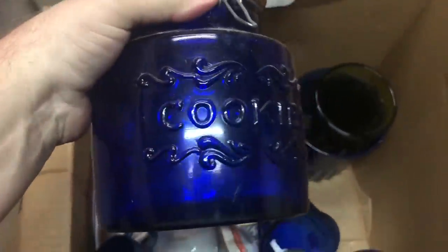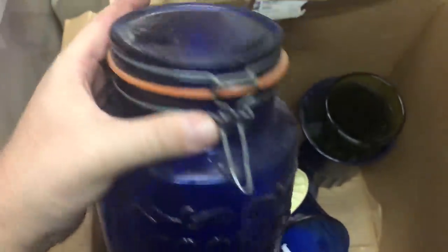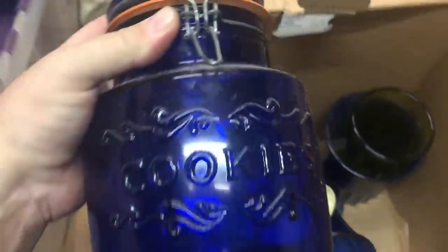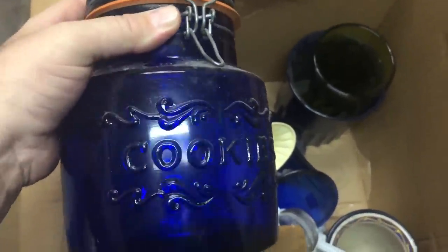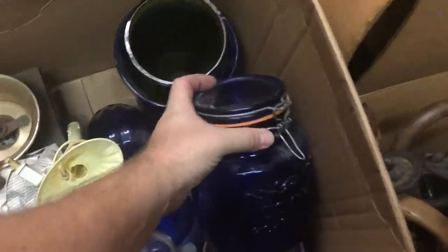So see, these boxes, I mean, this box was pretty boring, to be honest. This might be the worst one I opened so far. But still, it's going to be over $100 in here. Actually, was this the rose? Did the rose one come out of this? Might have, so it was better. But here, nice little cobalt blue cookie jar. We'll put $10 on this.